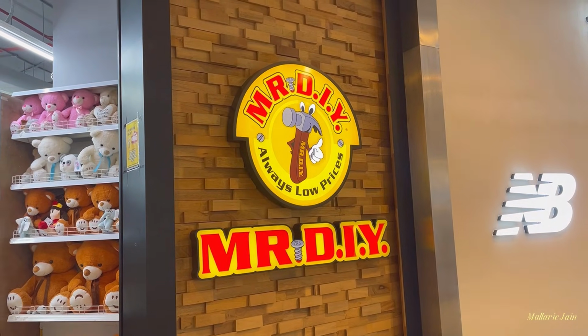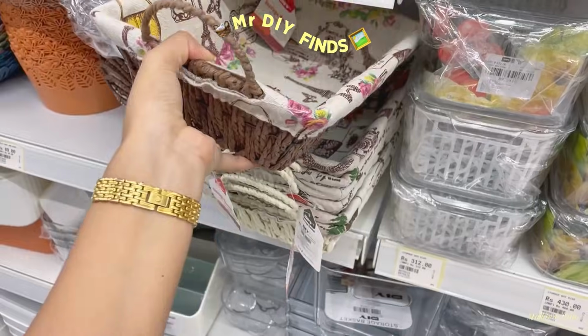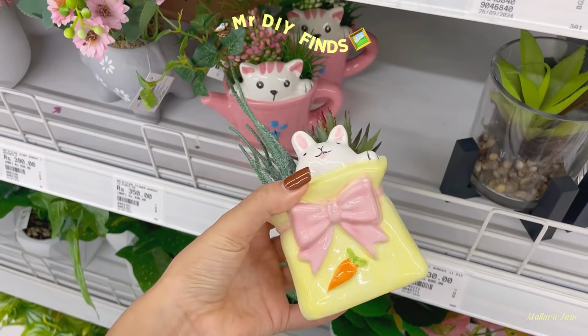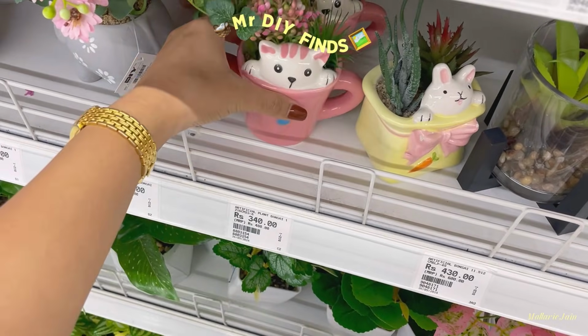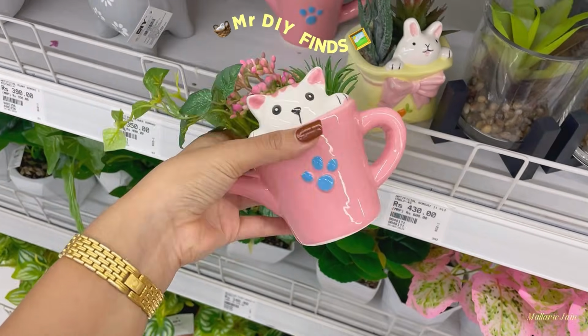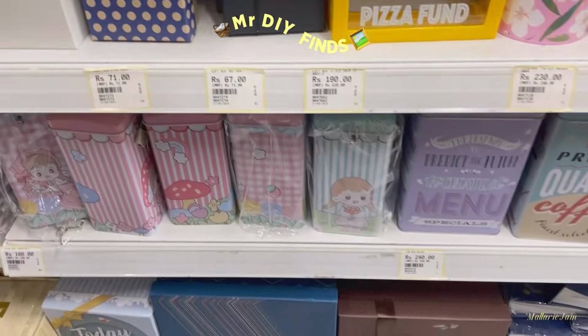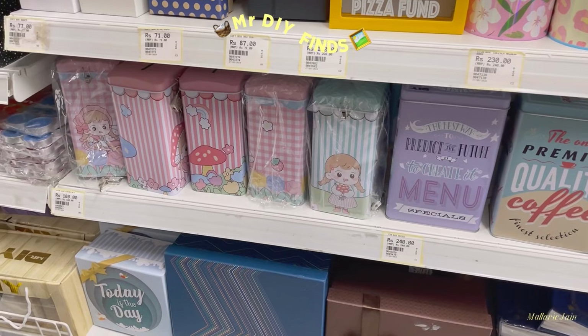The other day I also went to Mr. DIY. I didn't really buy much, but I love these organizers. They look so pretty and functional, so I just thought of sharing it with y'all. I also love this little ceramic decor piece, but it was kind of broken, like it was chipped off, but they look so cute. And they also had these little piggy banks, I think that's what you call them, right?